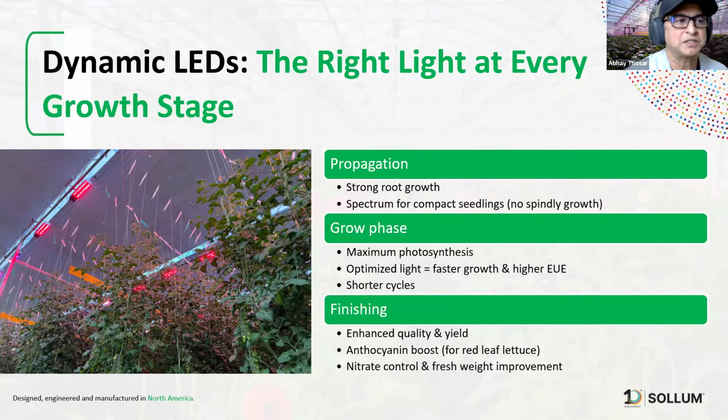So to come back to our presentation: in propagation, strong root growth and spectrum for compact seedlings. When you have dynamic lighting, as I said earlier, with a higher blue content, you could really keep your seedlings compact. This plays a very important role when it comes to our leafy greens and lettuce, because you don't want to have a spindly transplant. In the growth phase, you can maximize the photosynthesis. And recently, there has been a paper by Wageningen University where you can go to a higher red content during the growth phase.